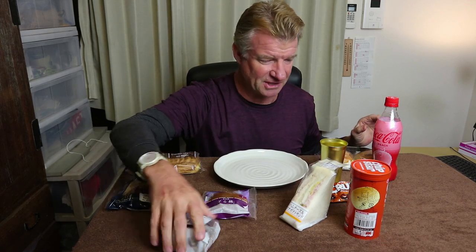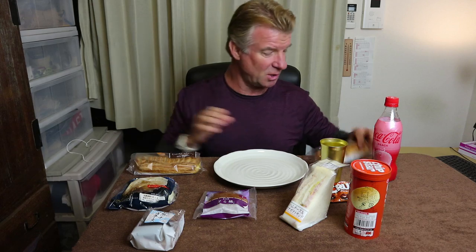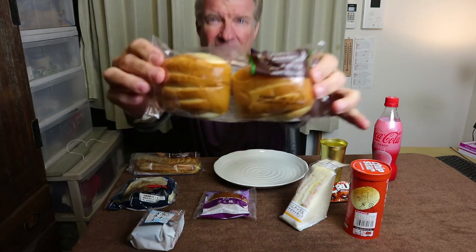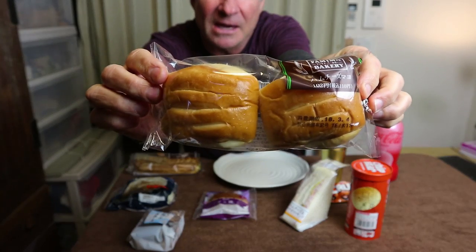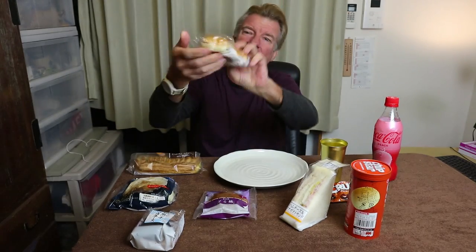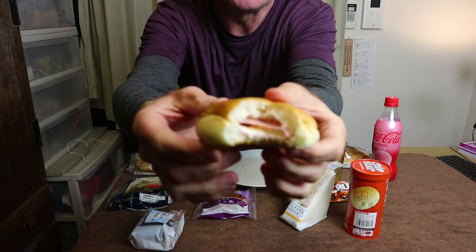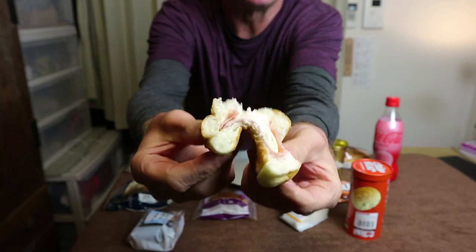All right, I'm going to start with an appetizer. The appetizer is going to be this right here. This is the ham cheese mayo. So some buns, ham cheese mayo rolls, buns, I guess they are. Smells fresh. Oh boy, oh, these are good. I've had these before. Really good. Super fresh, super soft.